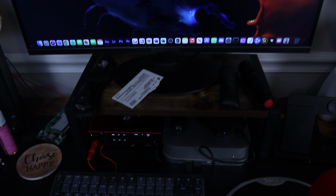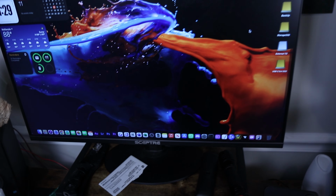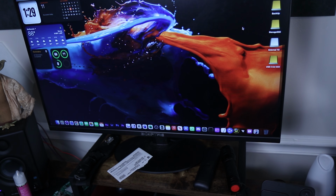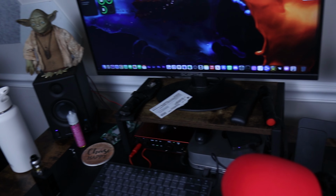So we'll start off with what I know everybody is interested in: where I work, where I sit, how I do it. That's my 27-inch monitor. Nothing special. It's not high tech. It's a nice 27-inch monitor. It's full HD, not 4K or anything, but it works great for me. I am using an M2 Mac Mini with an external hard drive for storage, actually 2 external hard drives for storage plus cloud, and going into a Scarlett interface. I've been using Scarlett interfaces for a very long time.